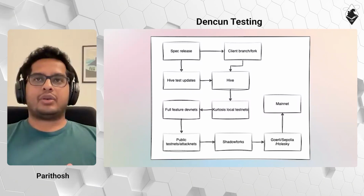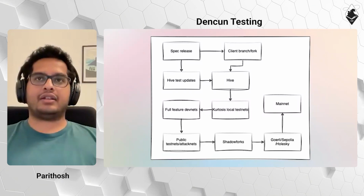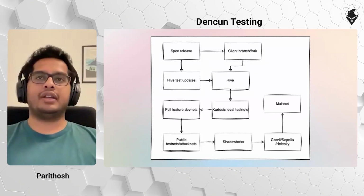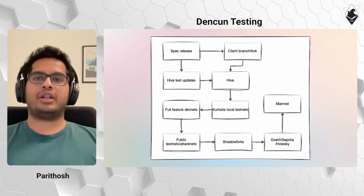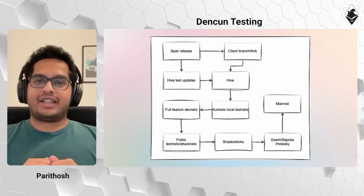So we had to set up our own builder system such that we can build each and every single client, irrespective of which fork or which branch it is. And that took a decent bit of time to actually get right. There was someone in the team who had to learn Bazel against their will. God bless that person. But it's working.